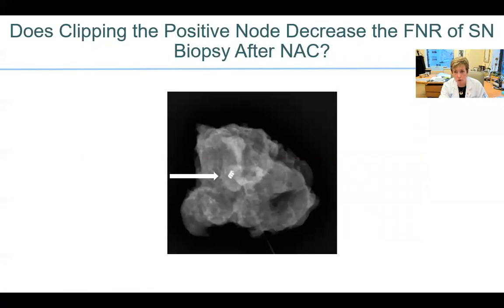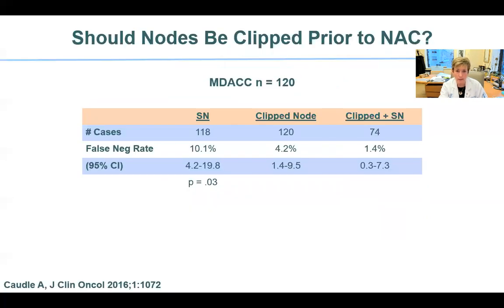Now, a question which is very often discussed is whether or not clipping the positive node decreases the false negative rate of sentinel node biopsy. And that idea came to us from this study at the MD Anderson, which retrospectively looked at patients who had sentinel node biopsy, patients who had removal of the clip node, or patients who had removal of clip node and sentinel nodes.